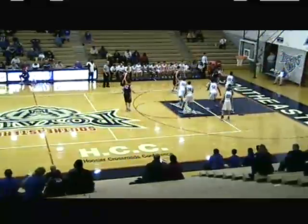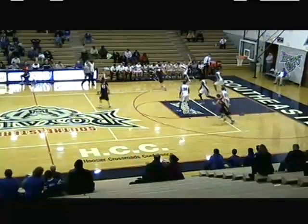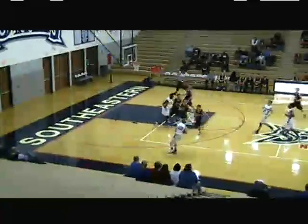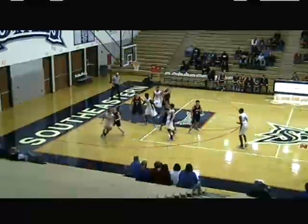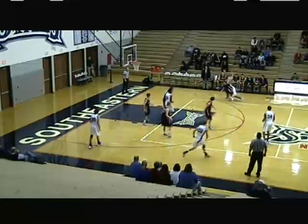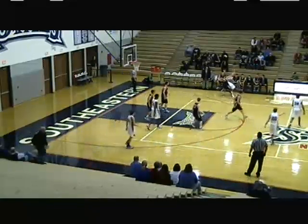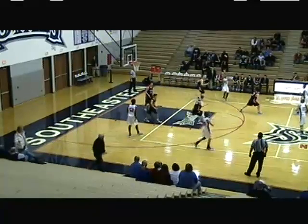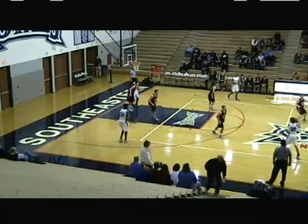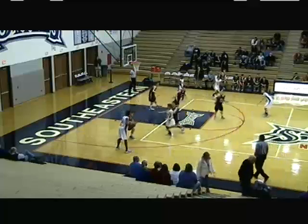Driving in the lane, Jake Ferning. He'll have to kick it out. Now ball stolen by Sanders. Sanders left side gives it to Kohlmeyer, and Kohlmeyer will back it out to Ford. Tim over to Dominique Hall. Hall still looking for somebody to give the ball to. Gives it to Kohlmeyer as we approach 1 minute left to play in this first quarter.